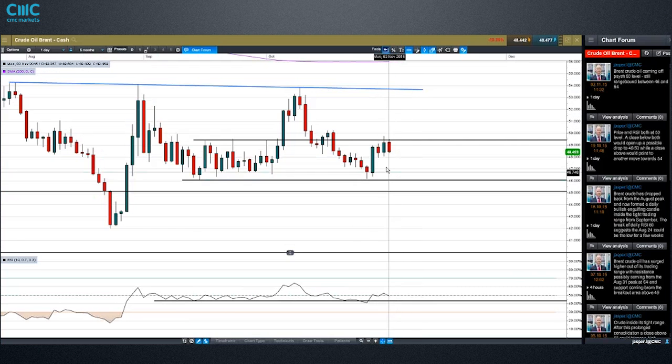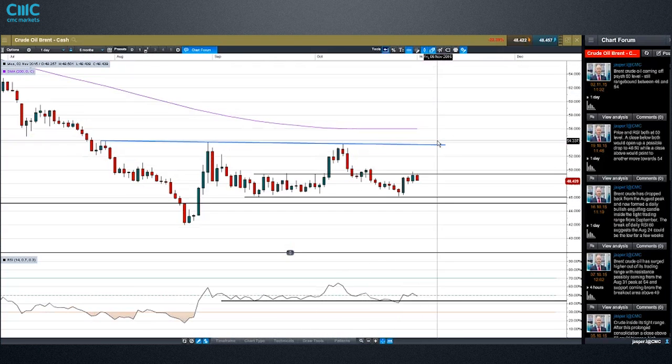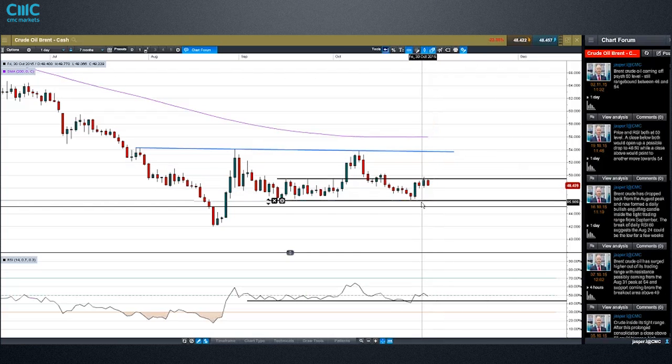Had you done something along these lines, a little buy stop above there, or even a market order when we saw that breakout, took us nicely up to this previous range resistance, just short of this previous peak from here on the 16th of October. So we're basically back into range trading conditions. We're coming off the 50 psychological level at the moment. My assumption is that we probably push back through it and remain in range bound conditions.